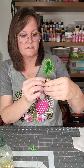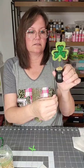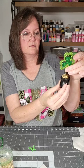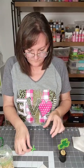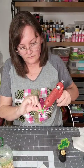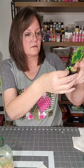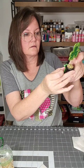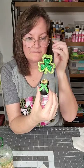And I'm gonna find the front of my little cauldron here. Let's see, do I want that to be the front? I want this to be the front. And hot glue that to my cauldron.